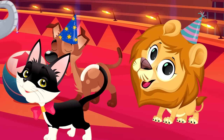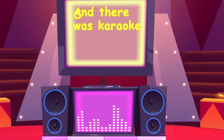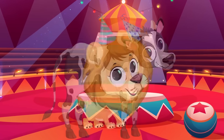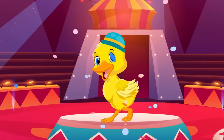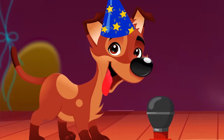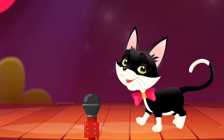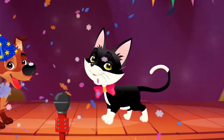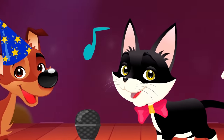There was a party once, and all the animals came, and there was karaoke, so the animals sang. But when they sang, they made many different sounds. There was a dog, it went woof, woof, woof. There was a cat, it went meow, meow. There was a dog and a cat at the animal party, and they made very different sounds.